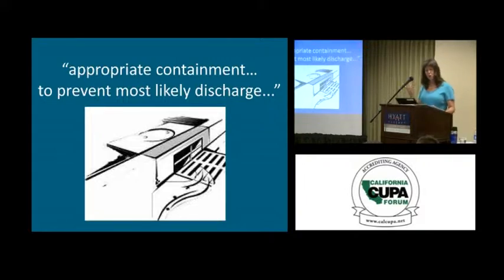Now, as far as a discharge, what is a discharge? Like I said, there's probably a whole other class on this. But what we're talking about is described in 112.1(b), which you don't have to write down because that's another class, but you can if you want to. 112.1(b): in quantities that may be harmful into or upon the navigable waters of the United States. So it could be a sheen. It just depends. But definitely, something as small as a sheen can have an impact, so that would be considered a discharge.